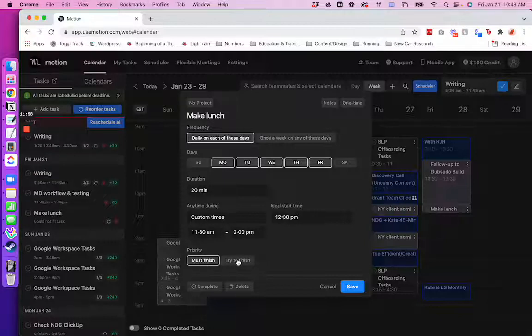So on a recurring task, maybe it's something I have to do every single day. Maybe it's something I try to do every single day. For instance, like exercising, I don't have exercising as part of this because that's something I try to do before my workday starts, before that 9:30 a.m. But if you wanted to include that as part of your work, and you were going to try to get that done every day, then you could select try to finish. Or is it something that just needs to happen anytime during the week? You could select once a week on any of these days.